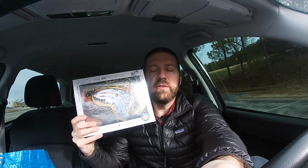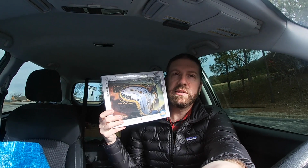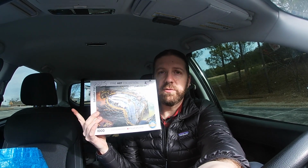Next up, I picked up this brand new puzzle. You saw me go into the game section looking for brand new stuff, and you can see that this is sealed. I paid $3.23 full price for this Salvador Dali 1,000-piece puzzle. And comps on this are around $20 to $30 for brand new. Let me show you this last item and then we'll head on to store number 2.